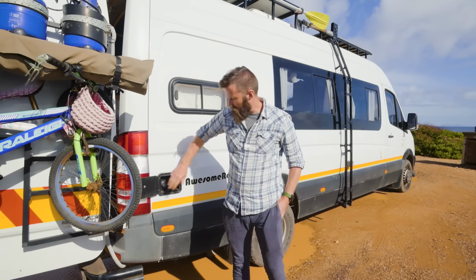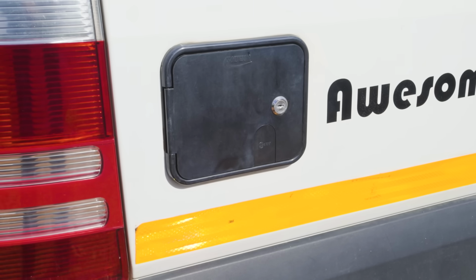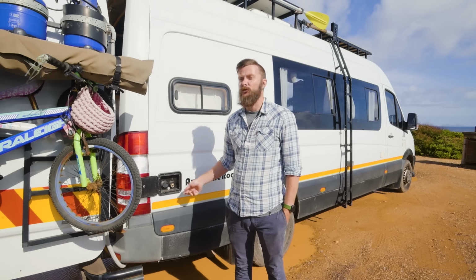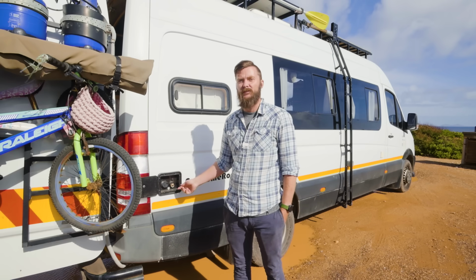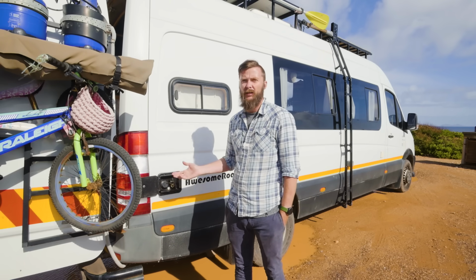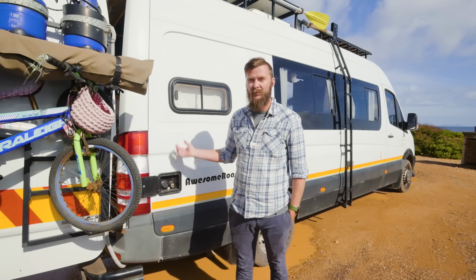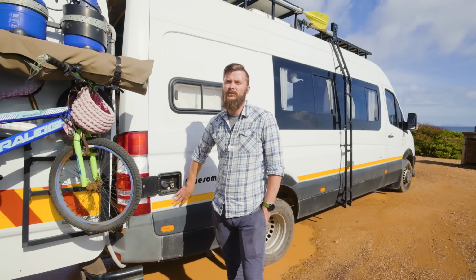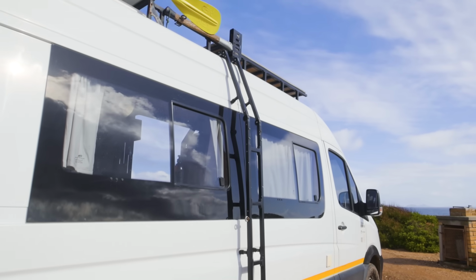And over here, we've put in a water filler. So what we can do is we can either fill up the water tank here, or what's more useful, I find, is if you're near enough a tap, you can connect the hose straight to here, flip the switch inside, and then you've got a permanent connection. You can use as much water as you want. You can shower as many times as you want, and that really helps us a lot. Underneath, we've got 65 liters of water storage, and then 65 liters of grey water.